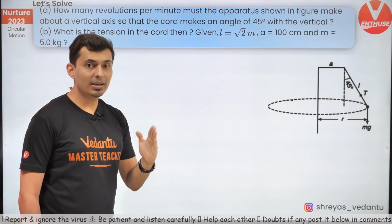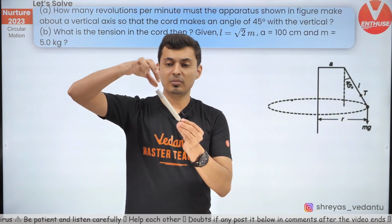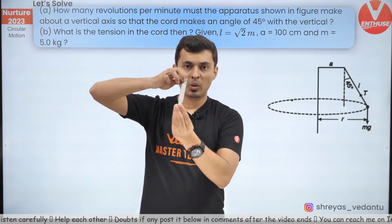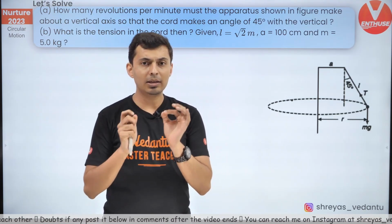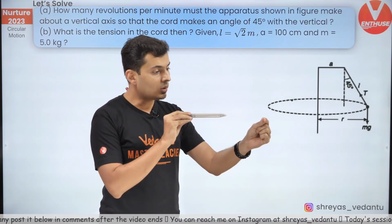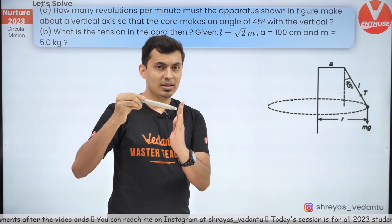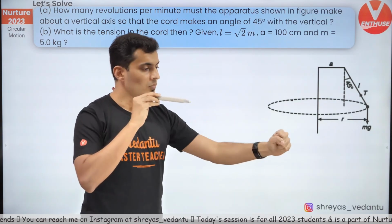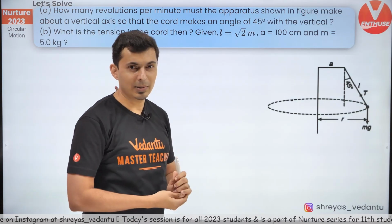Now this looks very similar to a conical pendulum. In a conical pendulum, you had a string which was pivoted at the top, and you saw that the conical pendulum went around like this in a uniform circular path. The only difference over here that I can see is there is a rod, and to the rod there is a thread attached, and that rod is rotating, and you can see the thread bends away from the axis. So it goes like that, and it is going around a big circle.